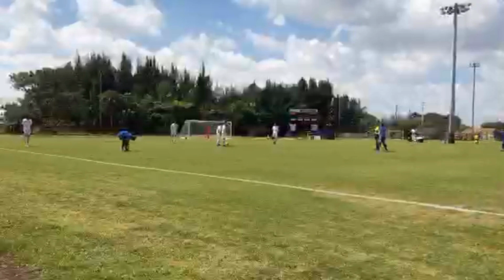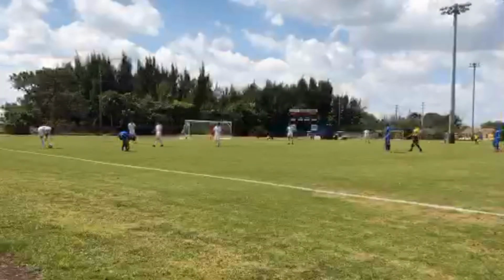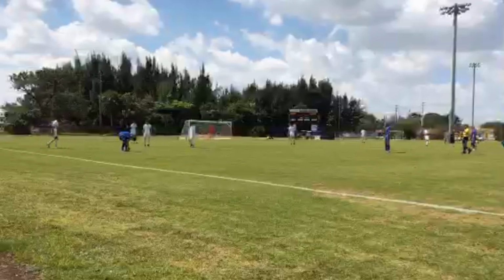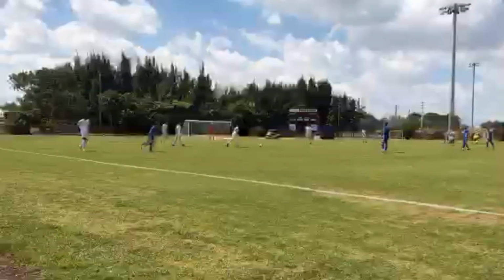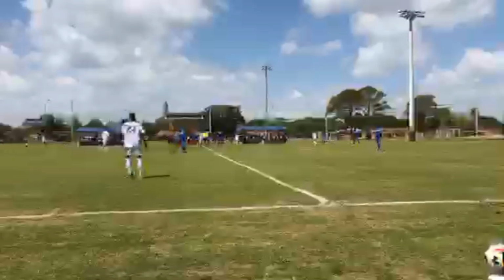Uh-oh. Referee's going to have a word about that. Played in by Weston. Getting a little chippy here as we are in the middle parts of the second half.